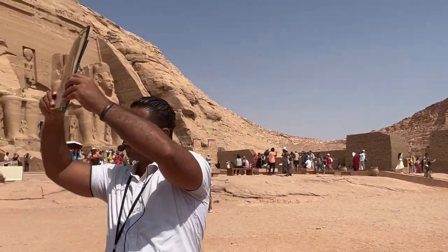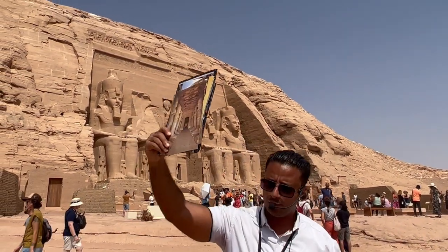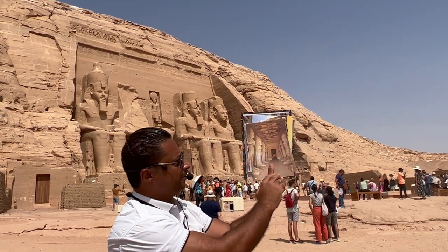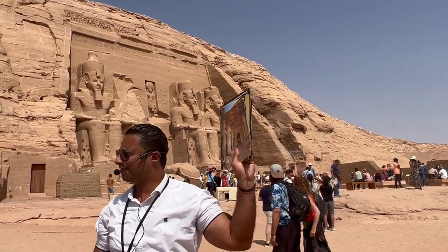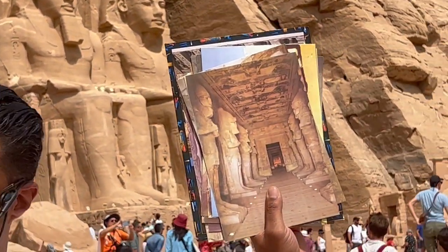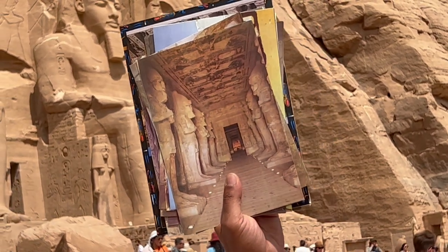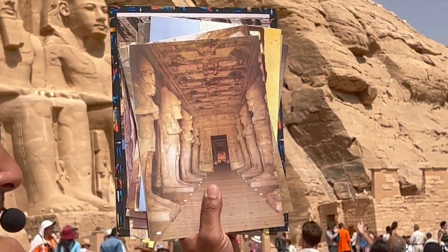So the hypostyle hall, okay, look at the photo. It has the semi-Osiris style statues of Ramses II himself, okay? The one to your left-hand side wears the Upper Egypt crown, because now we are in Upper Egypt, to say I'm the Pharaoh of Upper Egypt. But the one to the right-hand side wears the double crowns of Upper and Lower Egypt, to say I'm the Pharaoh of Upper, but also the Pharaoh of Lower, so I have the double crown and ruled Egypt, Upper and Lower.